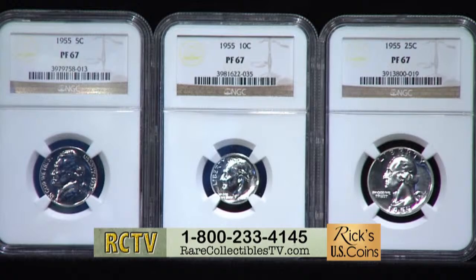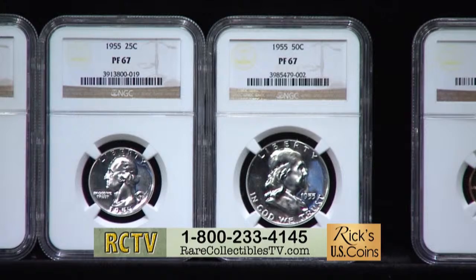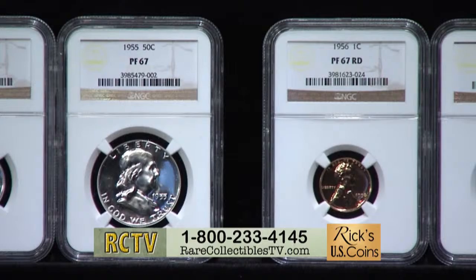Now, folks, this is the 55s, 56s, 57s. And if you understand how these coins were made back then to survive in this state, here's how the proof sets came. Patrick just showed you a couple of the years. Here's how the proof sets came back then.